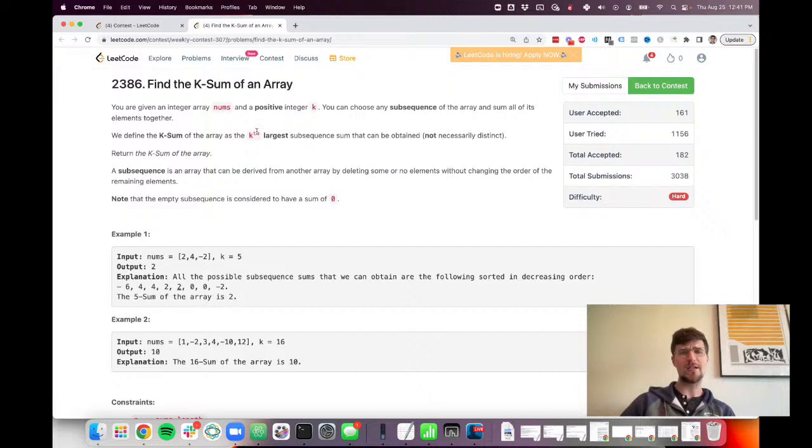We're given an integer array nums and a positive integer k. We can choose any subsequence of the array and sum all of its elements together. We define the k-sum of the array as the kth largest subsequence sum that can be obtained. Return the k-sum of the array. A subsequence is an array that can be derived from another array by deleting some or none of the elements without changing the order.